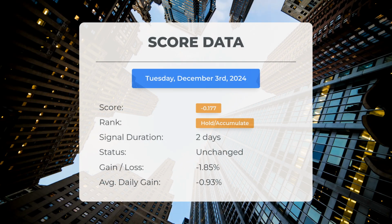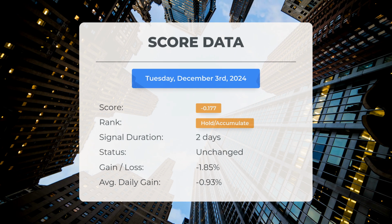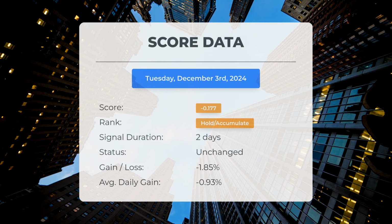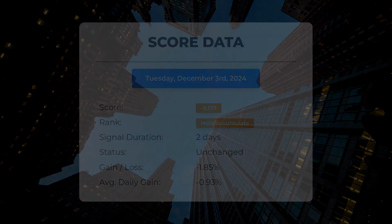Since the 2nd of December, 2024, our system has ranked SOXL as a hold or accumulate, assigning it a score of -0.18. Let's examine the performance of the exchange-traded fund during this period. The ETF has experienced natural fluctuations, but it currently reflects a loss of 1.85% since our initial hold or accumulate recommendation. This amounts to an average daily loss of approximately 0.93% since the ETF was designated as hold or accumulate.